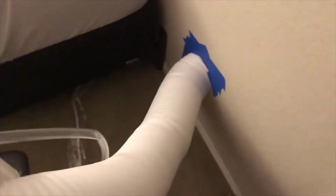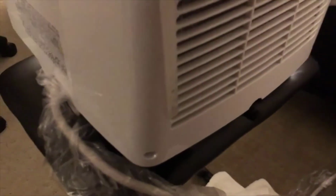I did put some Scotch blue tape on the wall here to prevent airflow coming back in, because if I try to use the shutters, I'm not going to have privacy, and then the sun will wake me up at 6 a.m. in the morning, which, no, I don't think so. Not right now.